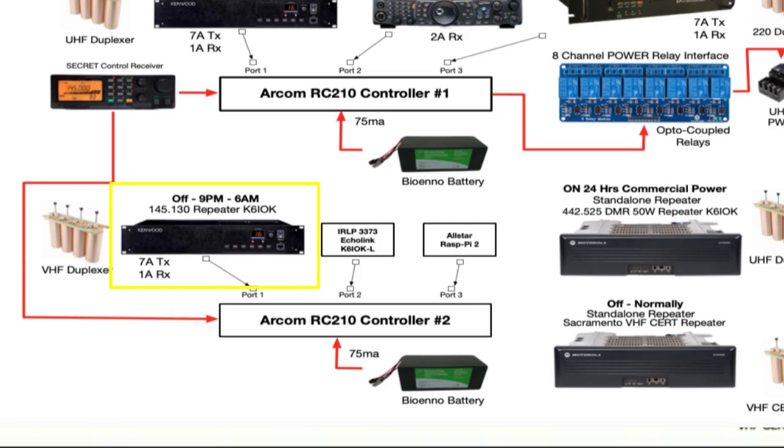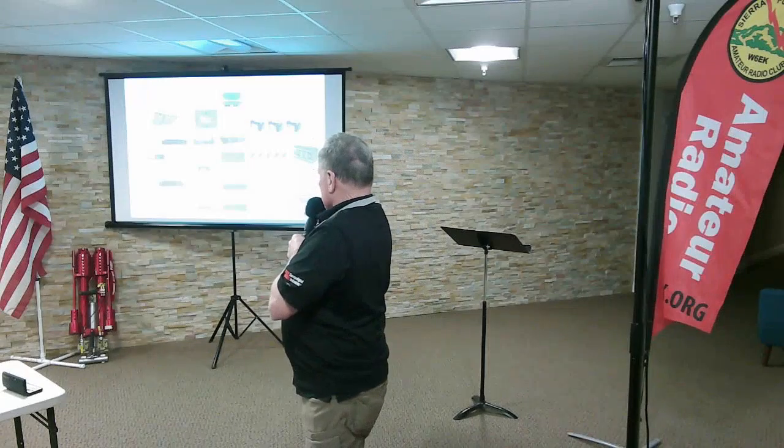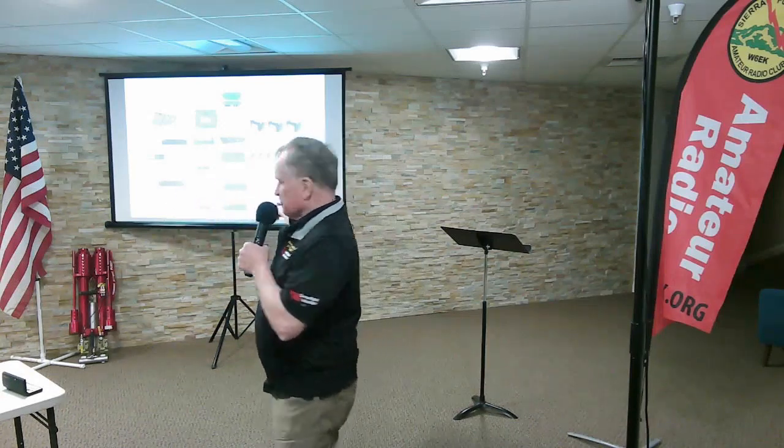So if in the middle of the night you don't hear one of our repeaters up, it's because we're conserving power. And so that's what these relays are all about. So turn those things on and off. And we can do it through automation. So it was kind of cool. We can do it on a time basis, or we can put it through codes. Just say shut all the repeaters off because the batteries are starting to go down.